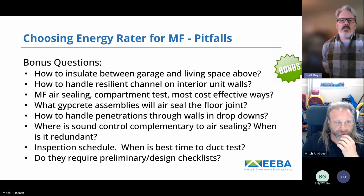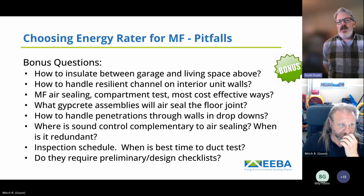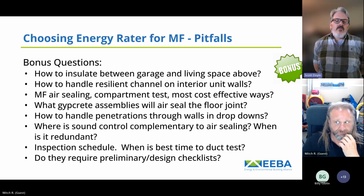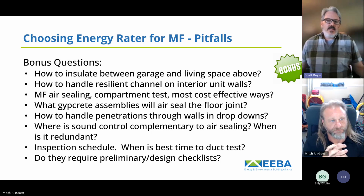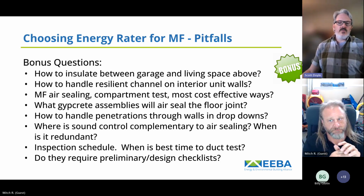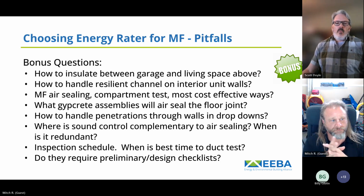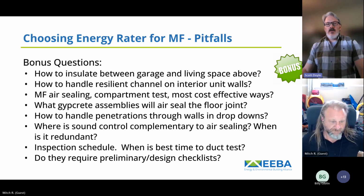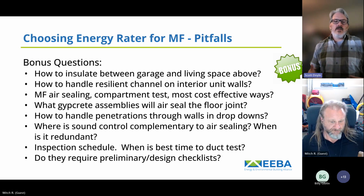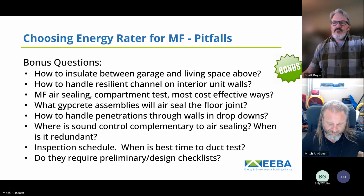On the next slide, I've got some other general ones, some bonus questions that you could ask. If you've got particularly complex projects, or you've got a parking garage, ask them for some specific things. How should I insulate between this garage and living space to meet the Zero Energy Ready program, for example? Where is the sound control that I'm going to do complementary to the air sealing, or is it redundant? Are there places where I can spend that money on sound control and get the air sealing essentially along with it? Next slide.